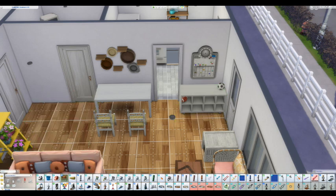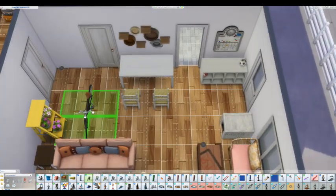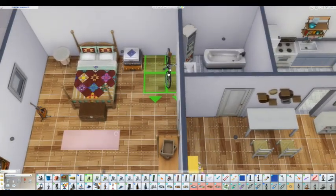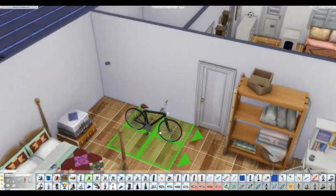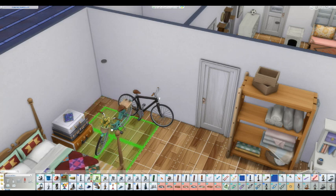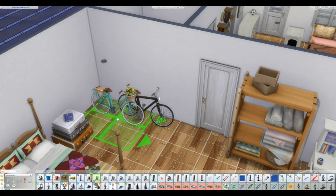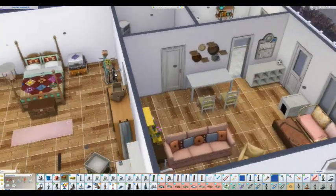Cute bike? No. Well, maybe she'll have a bike, and they don't have a lot of space, so they can store their bikes in here, because they don't drive, because we're in Evergreen Harbor. Oh wait, no, this one's cute. So yeah, they store their bikes in the bedroom, so there's really nowhere else to put them.